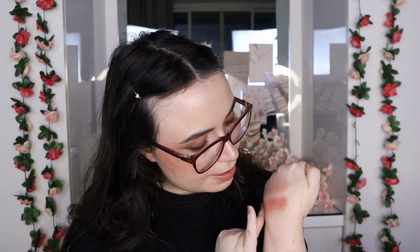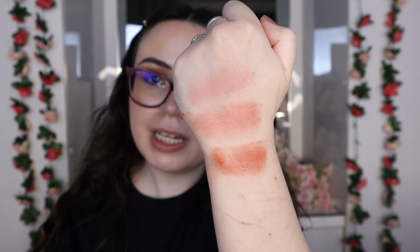Then we have Olay. You can see we are going deeper in tone. Oh, nice. This is latte but with a bit more red in it. And then we have macchiato. So this is more red, right? Yeah, I made a mess. These are the 3 shades.